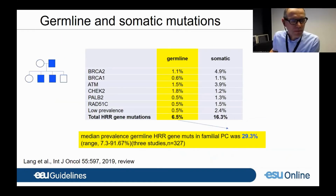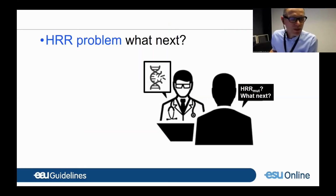Looking at somatic and germline mutations, somatic being in the cancer cell and germline being in the germline cell, you see that somatic BRCA mutations are still more frequent than germline mutations, but germline mutations can be found in up to 30% of patients with a family history of prostate cancer. I think it is important to remember that and to use your medical and family history to decide on further treatment and testing. So if a homologous recombination repair gene problem is detected, what next? What does it mean for the patient?